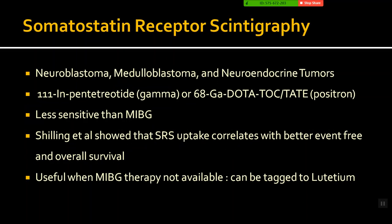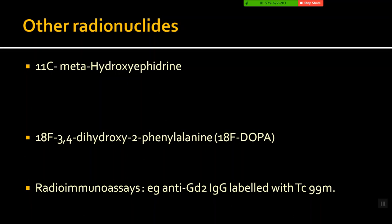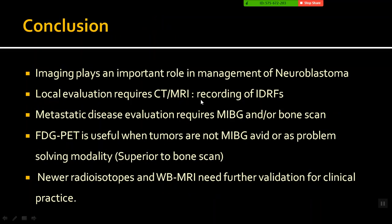And there is something called somatostatin receptor scintigraphy, which everybody is now aware of, like the DOTA scan that is commonly done outside Tata, but it is less sensitive than MIBG for neuroblastoma. But there are studies which say that MIBG concentrating neuroblastomas and somatostatin receptor expressing neuroblastomas differ in their differentiation. And if a neuroblastoma concentrates somatostatin, you can use lutetium for treating that neuroblastoma, like MIBG 131 can be used to treat an MIBG concentrating neuroblastoma. Similarly, you can use this. A lot of research is going on, and this is for advanced grade. I'll not get into this.